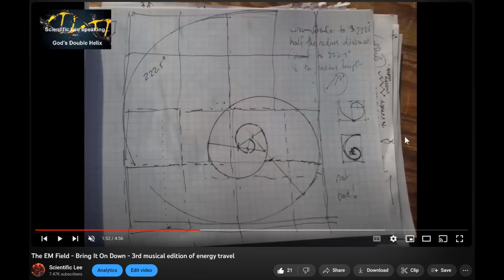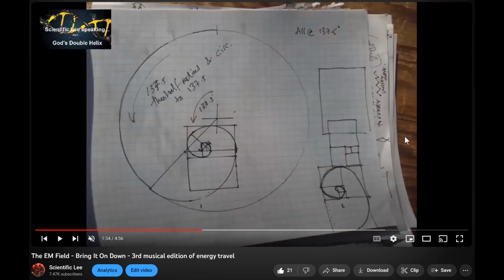But I knew it because it had been shown to me by God. So I just put down what was in my head, which is all these visions that God sent me in 2014. Every time something popped into my head, I would draw something. So this is me using the Fibonacci ratio to discover the same angle at each same point of the Fibonacci spiral. And then that one, 137.5, then half radius at circle to 137.5.